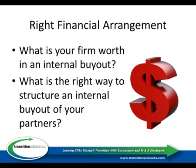Okay, so what is the right financial arrangement? Or, in other words, what's the multiple? Show me the money, as Jerry Maguire would say. What is your firm worth in an internal buyout? What's the right way to structure your deal?